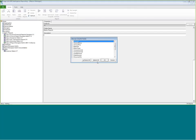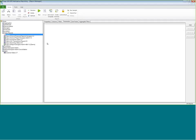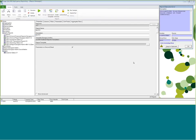So let's say for your end users, report viewers, maybe there's certain fields that you would like to suppress so that maybe they don't even have the option of looking at that data accidentally. In this example, we'll just select all of the fields for the table and click OK. So right there, we just created a very simple report. It's going to pull the entire GL transaction table, basically, and we can click Run, and that will run that data out to Microsoft Excel.